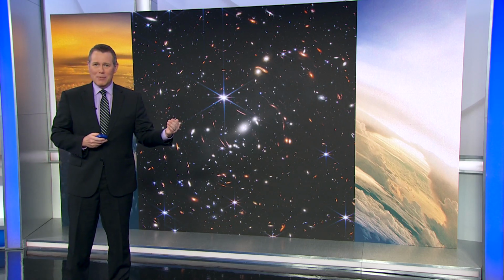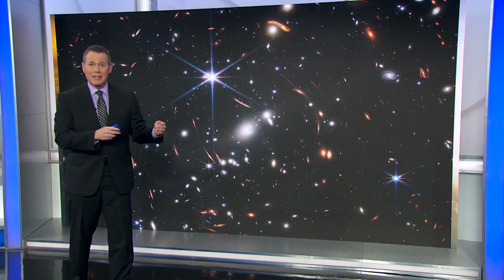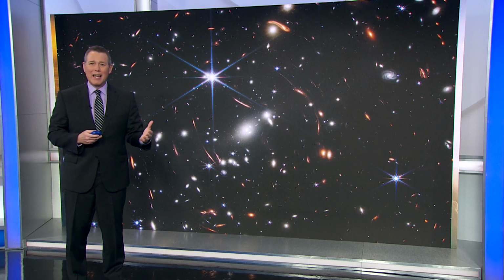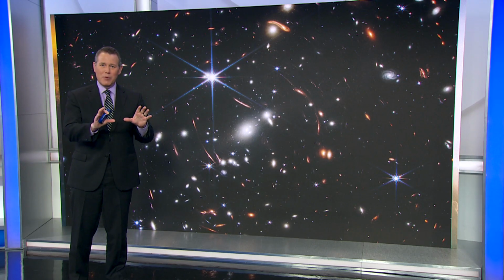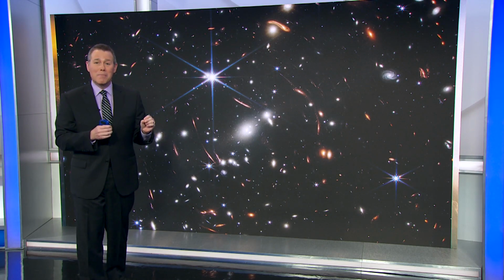At the center of the image is a galaxy cluster, a collection of hundreds of galaxies, at least, orbiting a mutual center of gravity. This one's about 4.5 billion light years from Earth, which means the light we're seeing in this picture was originally emitted when the Earth was only a baby planet, only 100 million years old, maybe.